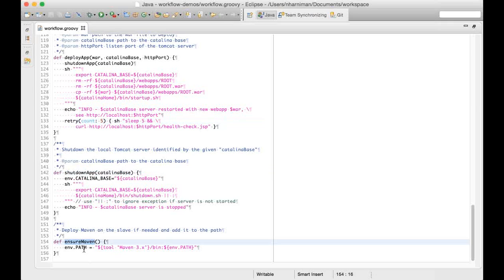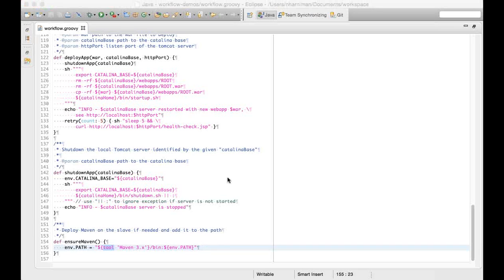The final thing to talk about here is how we were ensuring that Maven was installed. Again, the workflow understands the concepts within Jenkins. So you have the tool installers, the regular Jenkins feature that will support installing something like Maven. I can ask, using the step for a tool, to make sure that Maven's installed and add it to my path as a very simple piece of syntax. So I'm now going to switch to the UI, and I will show you the demo actually running.